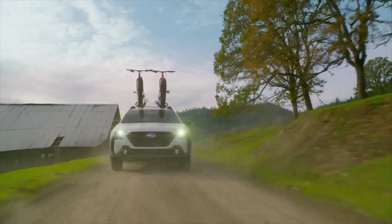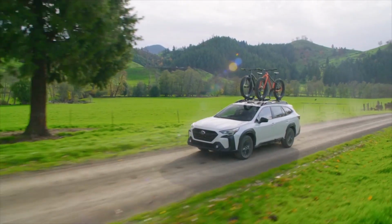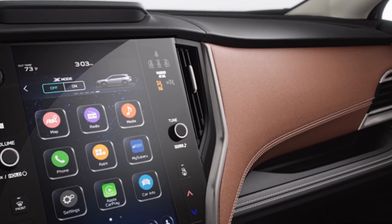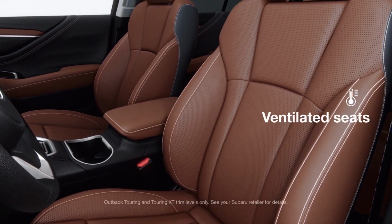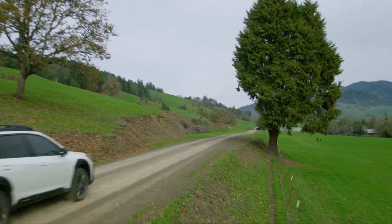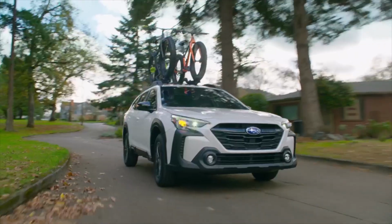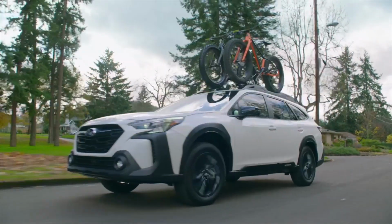The Touring, which costs $40,345, would be a far better option if you're up for a vehicle like the Limited, because for $2,500 more, you get Napa leather-trimmed upholstery, a leather-trimmed dashboard, a 180-degree front view monitor, heated and ventilated front seats, and it is generally a fantastic family car. And although it might seem pricey, it is a good value for money compared to other $40,000 vehicles you can buy. But don't go for the 2.4, as you really don't need it if you're looking for a family-oriented vehicle.